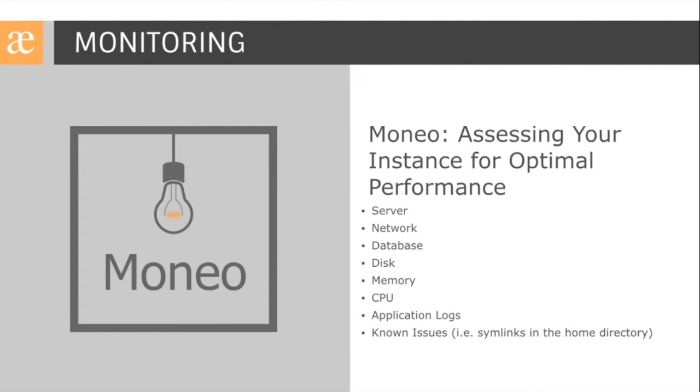So a handful of things around that. We've developed another complementary technology called Moneo. This is actually a tool that we use with our clients to assess their existing infrastructure and determine if it's capable of handling the load that they expect for it, or when they're already in a degraded state, if they're already having performance problems, helps us pinpoint exactly what is the root cause of this problem. Until you can figure out the root cause, you're never going to fix the problem.